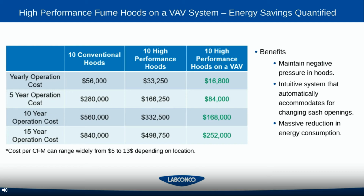So this offers multiple benefits. One, you have high incentive to maintain negative pressure in the hood. You have high incentive to keep these hoods on and maintain safe operation of these hoods even whenever the hoods are not in use. This is safe. You have an intuitive system that automatically accommodates for changing sash opening, so you don't have to worry about user input. As they close the hood, they don't have to turn down the system or anything like that. The system just does it. And as we have seen, there's a massive reduction in energy consumption. So you are reducing energy, increasing savings, and maintaining safety, which is paramount when it comes to fume hoods.